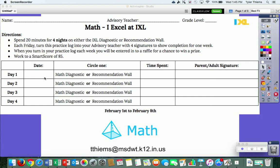I'll go over how to fill this out and some more of the details of it, but I did want to draw your attention to this math symbol. This is an important math symbol for the IXL portion. If you have any questions, you can feel free to reach out to me at this email here if you have questions after viewing this video.